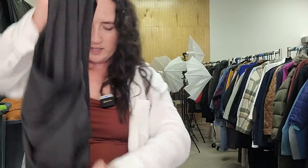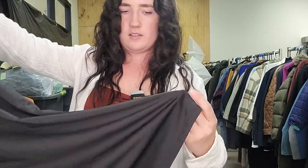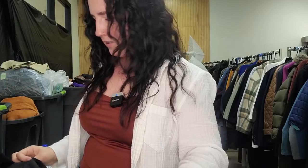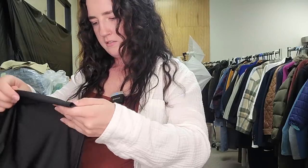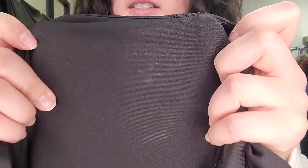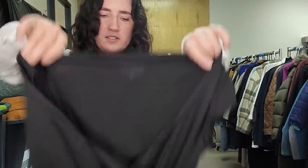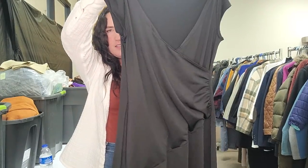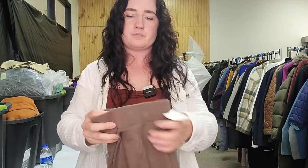What is this? I don't know what this is, guys. It's a black dress. There's no tag. Is this a joke? Oh, there is a, sorry. I could barely see it. It's hard to see, but there's an Athleta branding there, size medium. This is an athletic dress. It is slightly faded, but it's the same thing as before. It's another style of that drop waist ruched. Probably 25 to 30 on that.